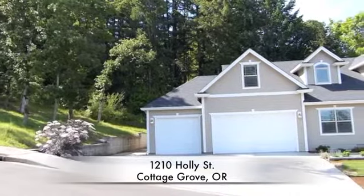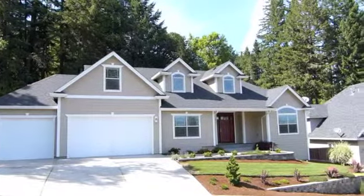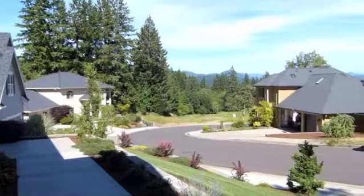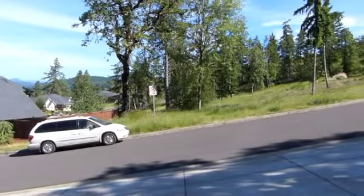Welcome to 1210 Holly Street in Cottage Grove, Oregon. This four-bedroom, three-bath home has a three-car garage, 2,657 square feet of living space, beautiful views, and wonderful curb appeal with its well-manicured front yard.